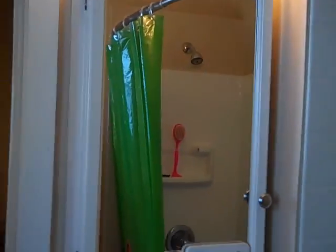This is the master bathroom with a terrific frog shower curtain and a very large shower bath. Those are the stairs downstairs. I'm going to take you there in a minute.